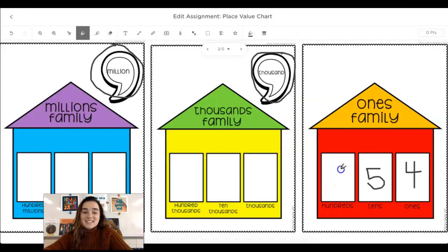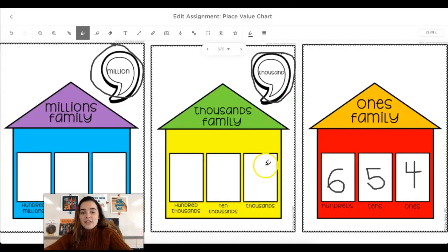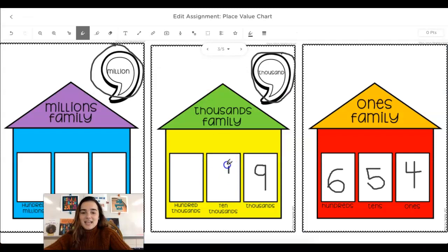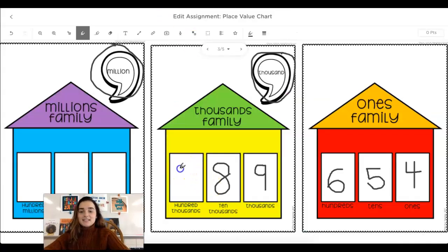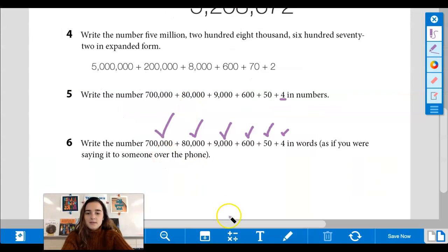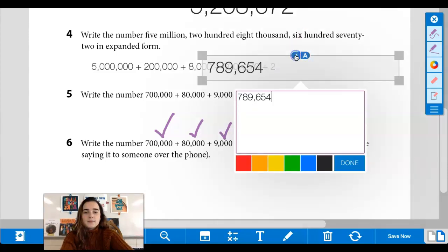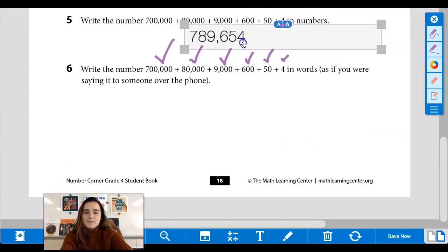600 means that the 6 is in our hundreds place. 9,000 means the 9 is in our thousands place. 80,000 means the 8 is in the 10,000s place. And 700,000 means the 7 is in the 100,000s place. So our number altogether is 789,654. So that's what I'll write in my Number Corner book. 789,654. There we go.